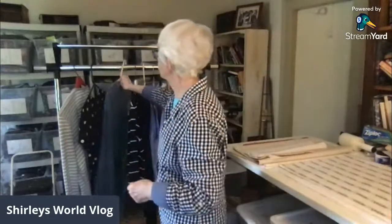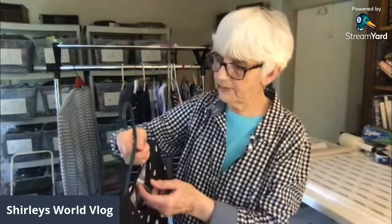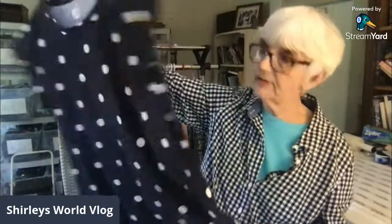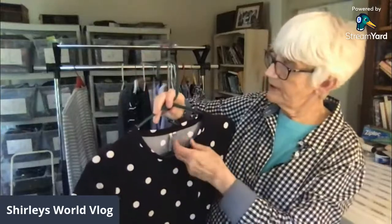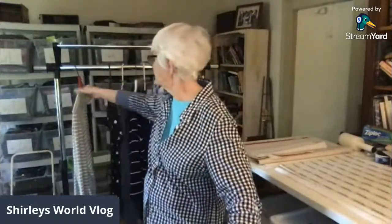Almost to the end here. Another Banana Republic. This is a size small, just a little t-shirt, but it had polka dots. And this is black and white. Black with the white polka dots. Really cute little t-shirt, I think. And this was my other yellow tag, so this was priced half price. Seems to me that was three of those, wasn't it? She only gave me credit for two of them.